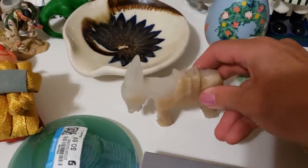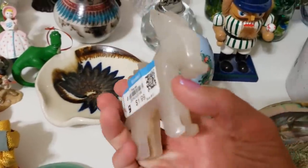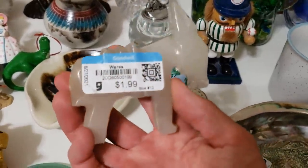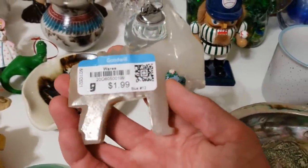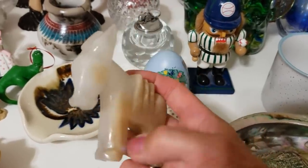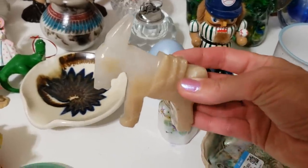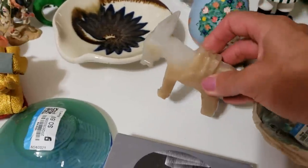This is a little onyx mule, horse or donkey. He was with a couple of sleepy farmers with their hats on, but he was the only one that wasn't severely chipped. He was $1.99, and I value him at $15 to $20.